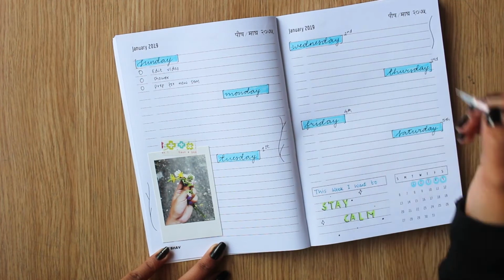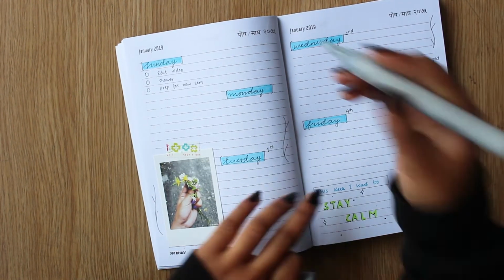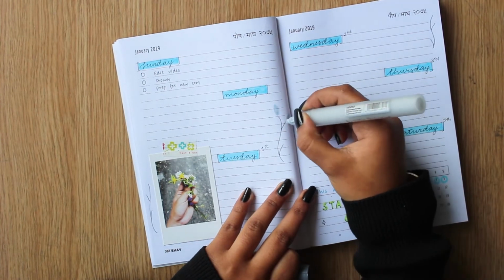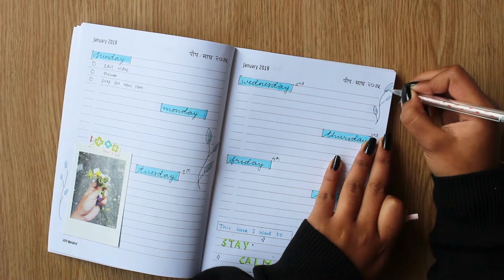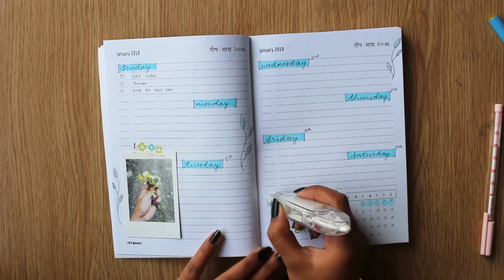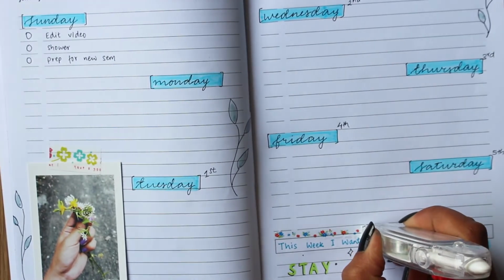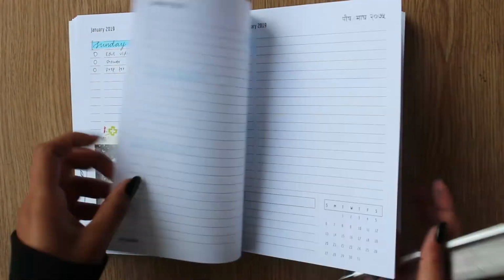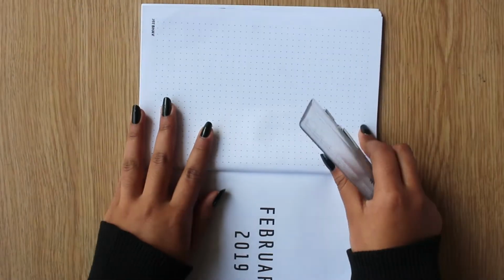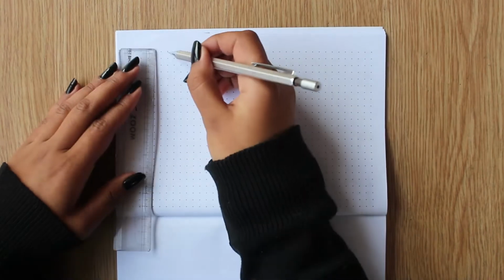To be consistent with the January theme, I'm making the same kind of leaves on this page as well. This page looks a bit boring, so I'm going to use this decorative tape to create a design here. I guess you can find these at Pilot Paint's official store in Newroad or even in Miniso.